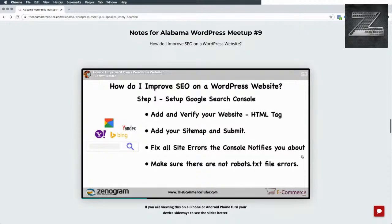So let's go ahead and start with what can I do to improve the SEO on my WordPress website. I can say about 80 to 90% of the websites that we log into today that people say that they can't be found on WordPress, they've really missed this essential step.